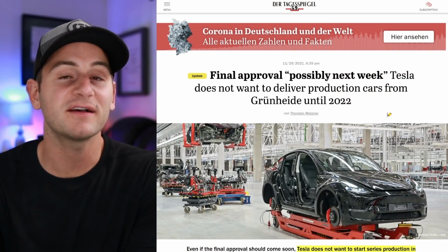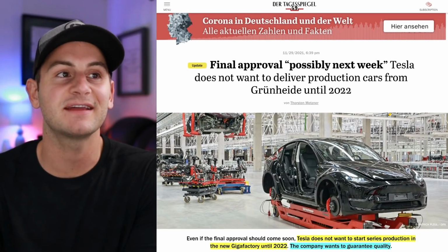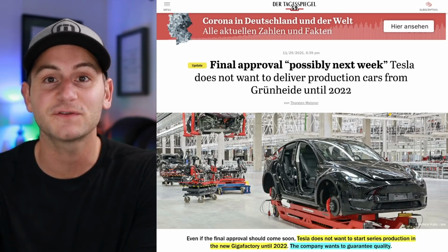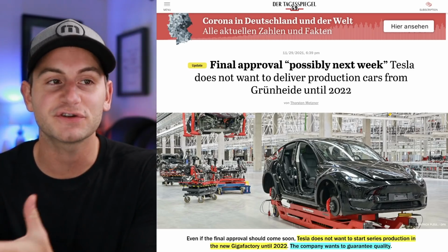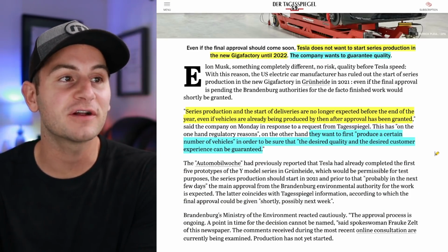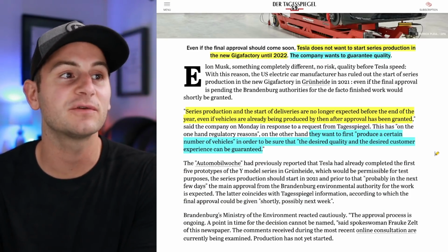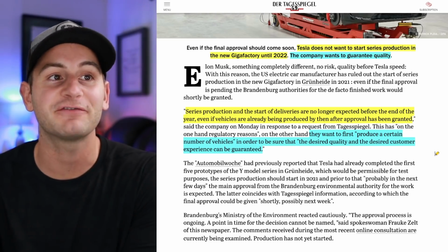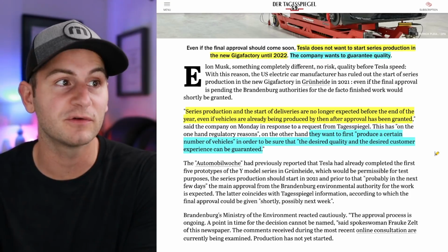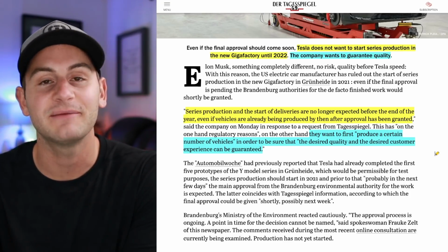Now, when it comes to Giga Berlin, we get this from Der Tagesspiegel. Final approval possibly next week, as we had talked about the other day. But now Tesla is saying that they do not have any intentions of delivering any vehicles from Giga Berlin until 2022, basically to ensure that production quality is on point. Tesla has said series production and the start of deliveries are no longer expected before the end of the year, even if vehicles are already being produced by then after approval has been granted. They want to first produce a certain number of vehicles in order to be sure that the desired quality and the desired customer experience can be guaranteed.